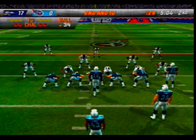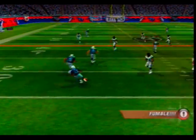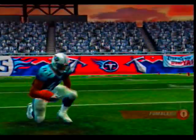Tampa, you gotta believe it. It's our game. Here we go, baby. Pressure gets rid of it. Fumble. The Titans pick up the fumble. They got that one back.